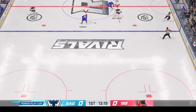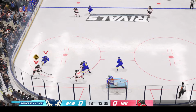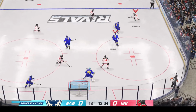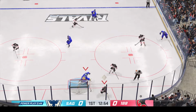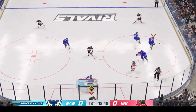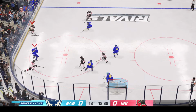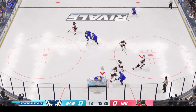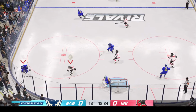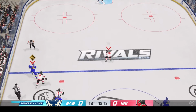DeBrincat's lugging the puck. Errant pass and they can't connect. Quick feed to Girard. And no luck on that pass attempt. Quick feed down low. Oh, looked like he had the corner, but he puts it off the side of the net. And he takes a shot. A chance. Stones him in front. And tries to make a diagonal pass to Stamkos.